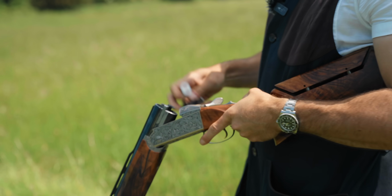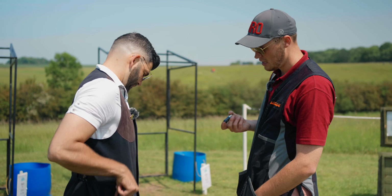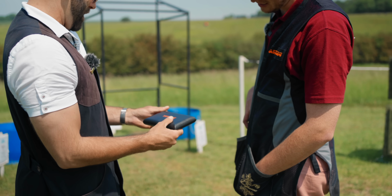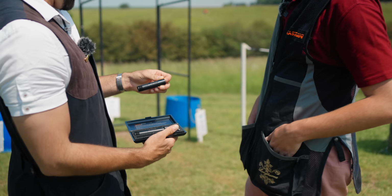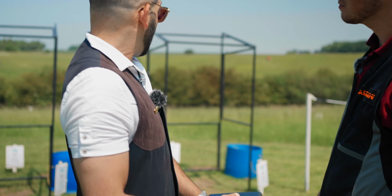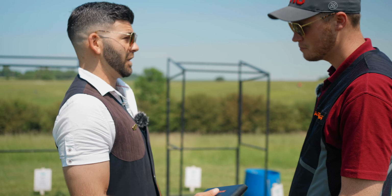So we've gone Hull Hydra wads, which pattern very densely. We know they're very good. And from the good guys at Teague, the guys at Teague have knocked up some specialist Hydra wad extreme chokes for me. So these are literally built to put the tightest pattern of shot as we possibly can at distance. So this is going to be like my high pheasant go-to setup.